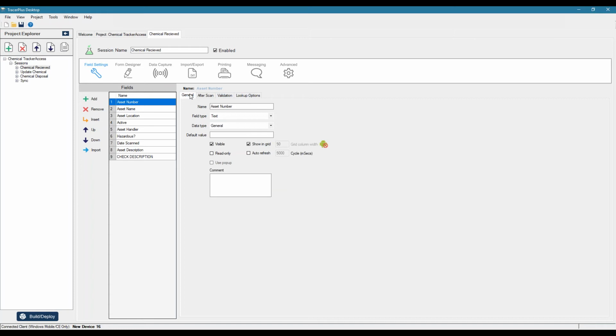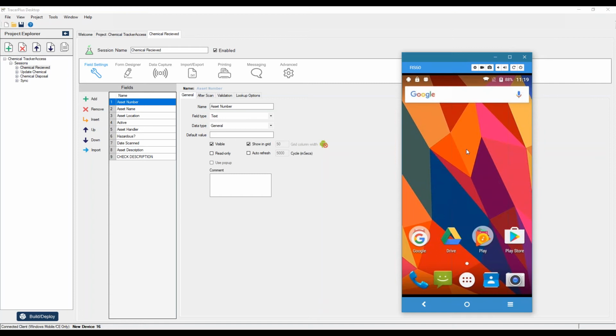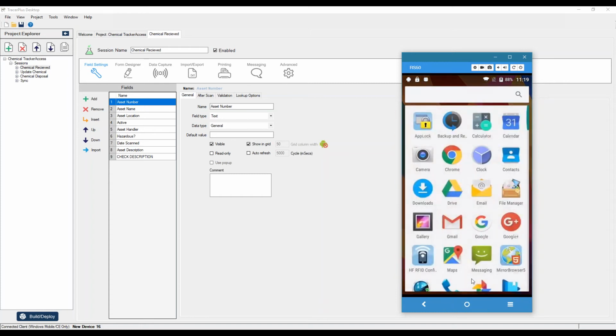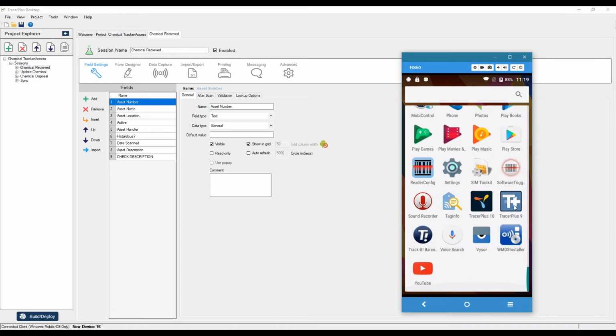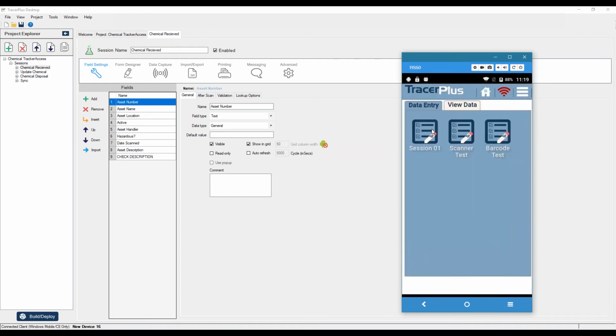All right, so what I can do now is actually deploy this to one of my connected devices just so we can see what it looks like. So I'm using a tool called Visor. It's a free add-in into the Google Chrome browser, where I can actually view my Android device remotely. So if I just open TracerPlus, we'll see that I have a different session loaded here, but I'm going to actually deploy this.